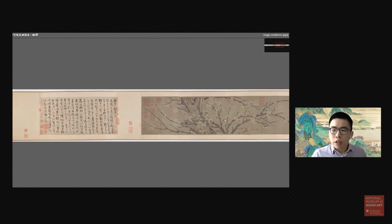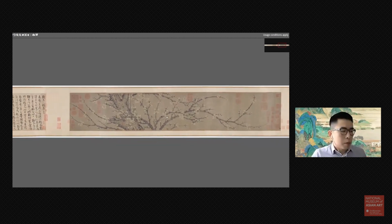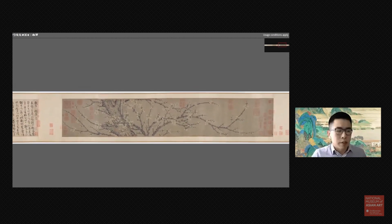The hand scroll here depicts a close-up view of a particular section of the plum tree. You can see a portion of the tree trunk over here to the left of this image, and a number of branches grown from the body of this tree and extend further to the right.